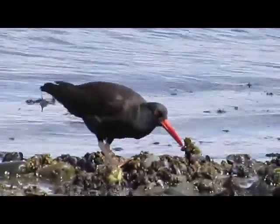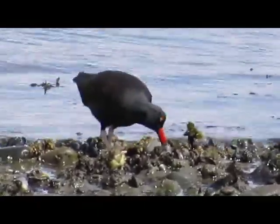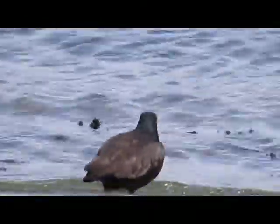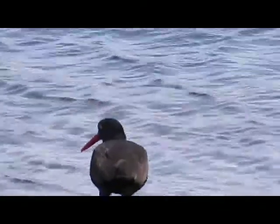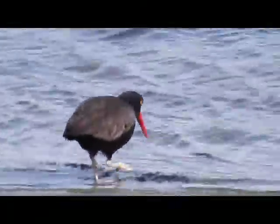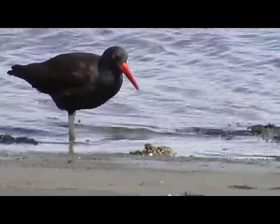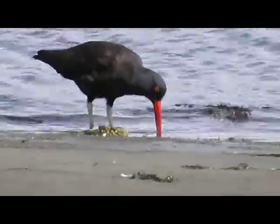It uses its long, sharp bill to pry bivalves like limpets and mussels off the rocks, and then to open them. They also look for open mussels and disable them by stabbing the adductor muscle that holds the shell together. This keeps the shell open, allowing the oyster catcher to pull out the contents with the tip of its bill and swallow it. You can also see them probing the sand looking for sea worms and clams.